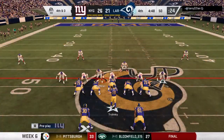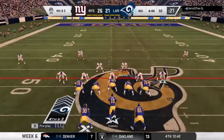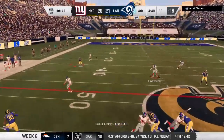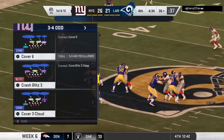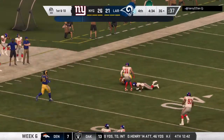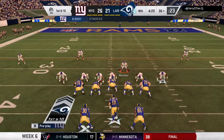One score down, here we go. They're going to go for it here on fourth down. They'll try and throw for it with Trubisky. This is caught. It's Cooks. And he is tackled inside the 40, not quite to the 35. It's a gain of 15, and the Rams have a first down. Trubisky now 6 for 6 since coming back out of the locker room.